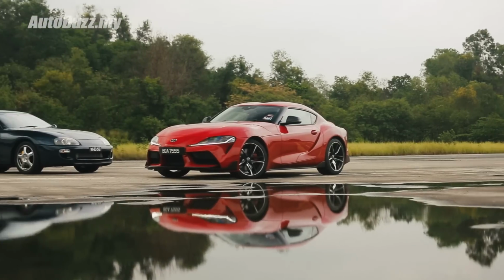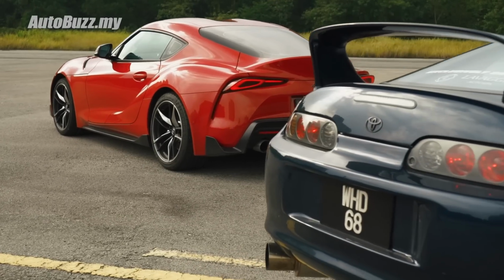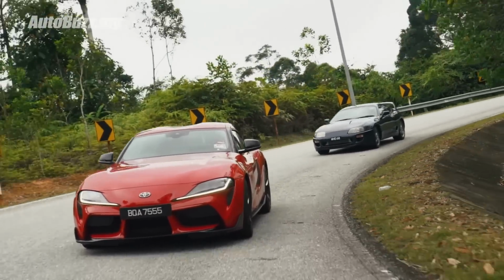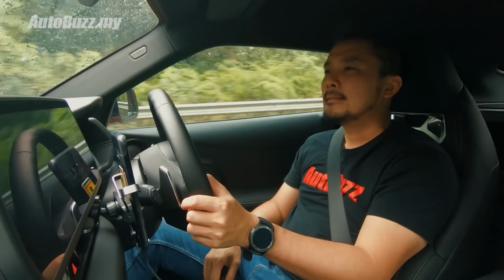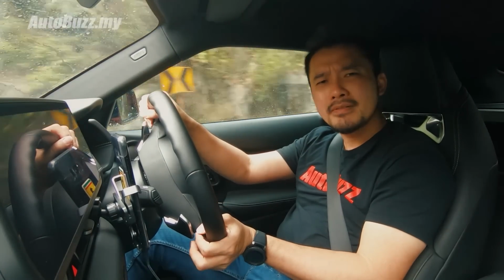So after almost 3 decades, only a 20 horsepower increase, that's less than 1 horsepower per year. Supra's old nemesis, the Skyline, which is now the R35 GTR, makes up to 600 horsepower. Same goes for the Honda NSX, which has now become a hybrid supercar. I'm just guessing that Toyota didn't get the memo, maybe?